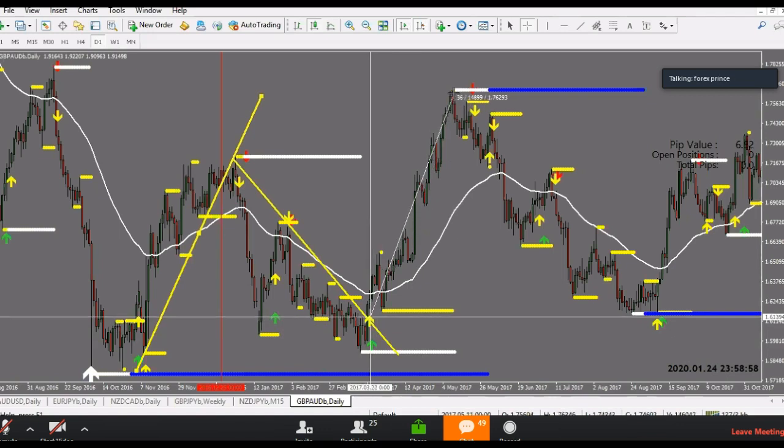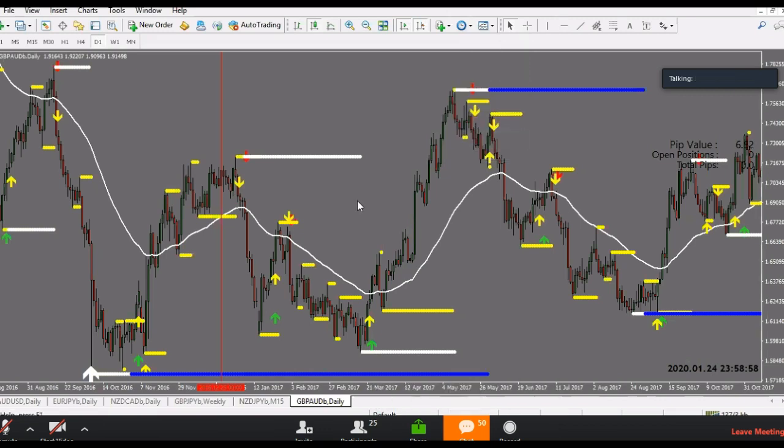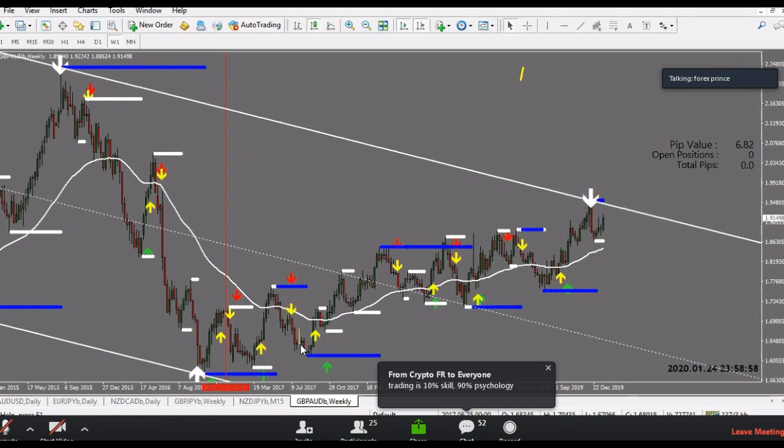So it does major reversals at all the weekly and monthly levels. Let me take this out of here. We're gonna take it back to the weekly time frame. You see, boom. Reversal. Small reversal is okay.